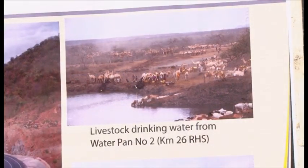Several boreholes, several water ponds, and they have assisted the local people here, because one of the biggest problems we have in this region is water for livestock and for humans. And those dams that we have constructed together with the boreholes have been able to assist.